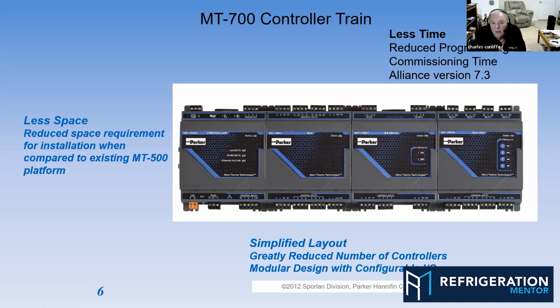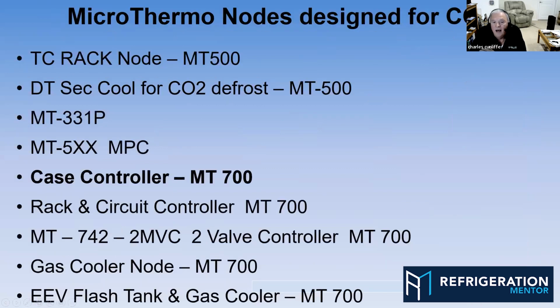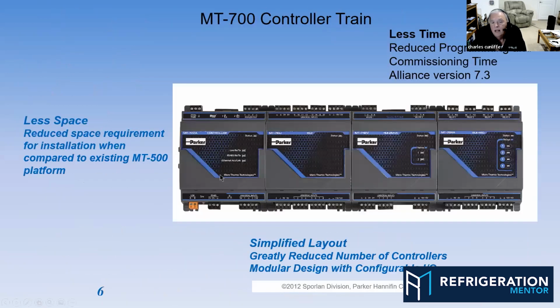Okay, let me just not get you seasick here, but going back to this, you'll see the 504, the 508, and the 512 on the left. That was the microcomputer, or the smart section of the 500 platform. We were limited on the amount of UI we could have, on the amount of relays, but with the advent of the 700 platform, that 722 brain is so powerful, we can add another, you know, 10 nodes onto it.